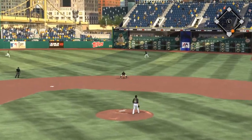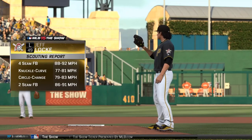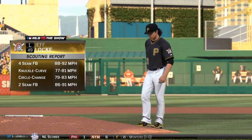Now here's a ball hit hard on the ground to second. Throw on to first to get the speedy Ichiro, and that's the first out of the ballgame. So with that, let's call up the scouting report as you get a look there at what we'll see going forward from this 27-year-old southpaw.